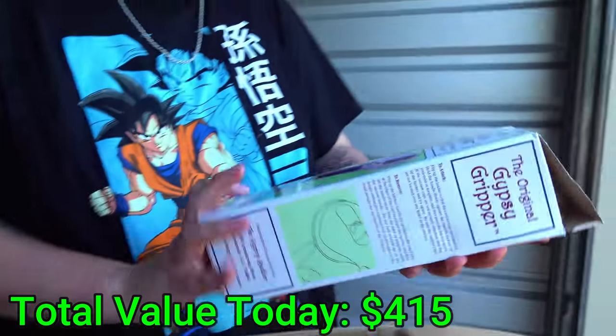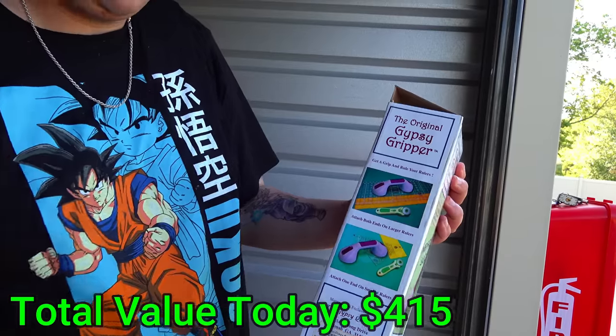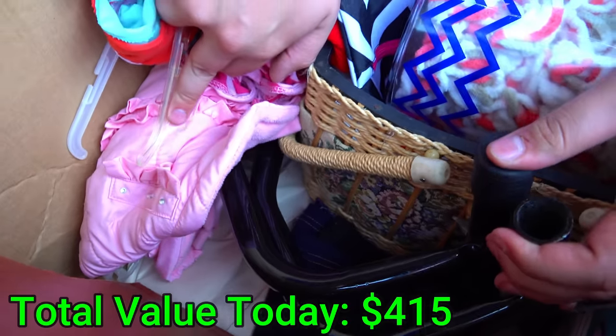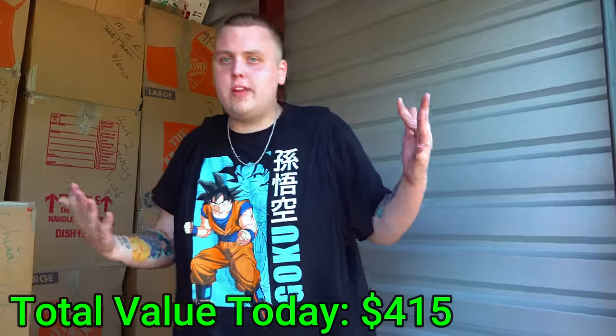And this, lastly, improved suction. The original gypsy gripper. The handle that travels. Oh, okay. You get to stick it to stuff and then pick it up. I guess stuff that doesn't have a handle. What is this? It looks like part of a shelf or something. And that is papers. All right, team huddle, we need to brainstorm now.